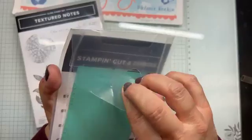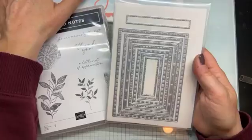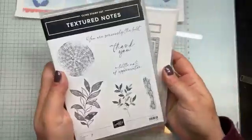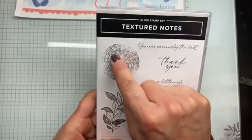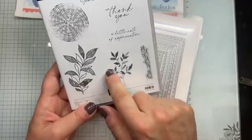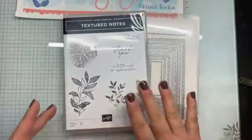These are phenomenal. We used these the other night at my team meeting that we had, and the consensus was everyone loved them. And then this beautiful, I've not used the stamp set yet. It is red rubber, so you're going to get really amazing detail, but look how cool this is. This is going to be in the background of a lot of things. Just really pretty. I love this with some pretty sentiments.